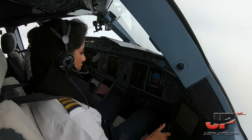So then it's your own speed. Yes, I'm going to do this for now. Check speed is managed. Okay, let's take the gear down. Check the flaps. Speed check. That's right.